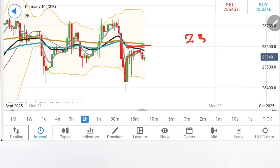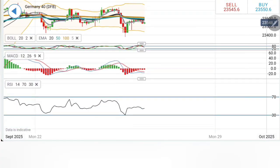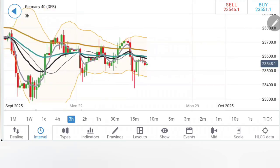If you see it is staying beyond 23,600, you can just stay with the buys from here. Else it is still not to be treated bullish. Yes, the indicators are still staying bearish, though things are getting slightly oversold.